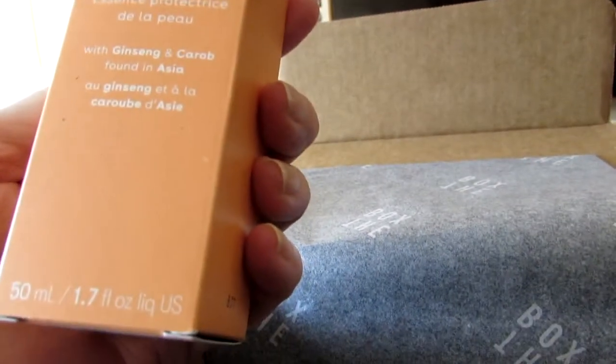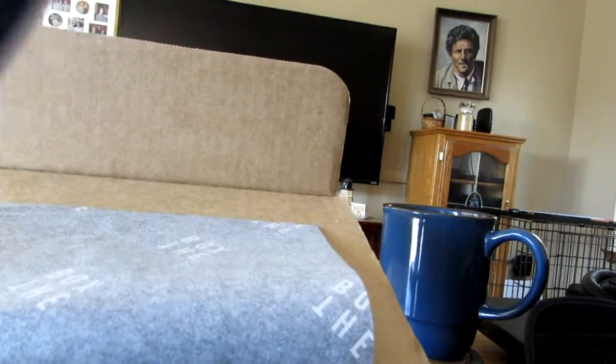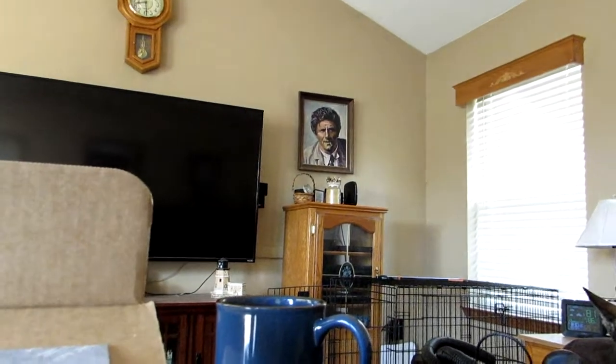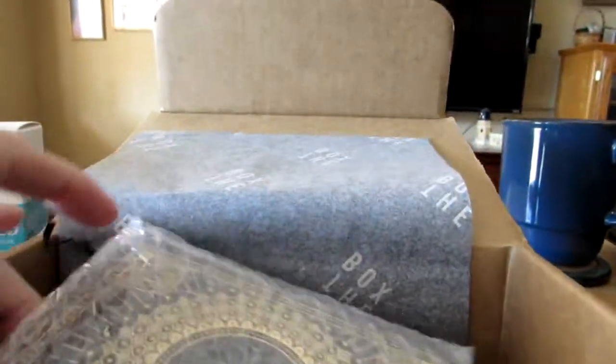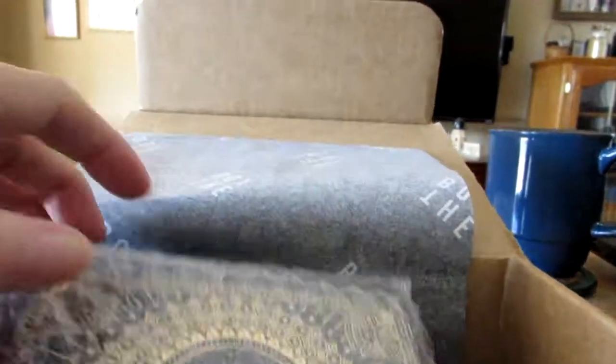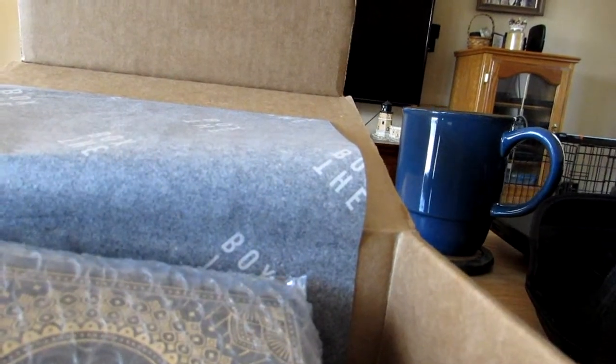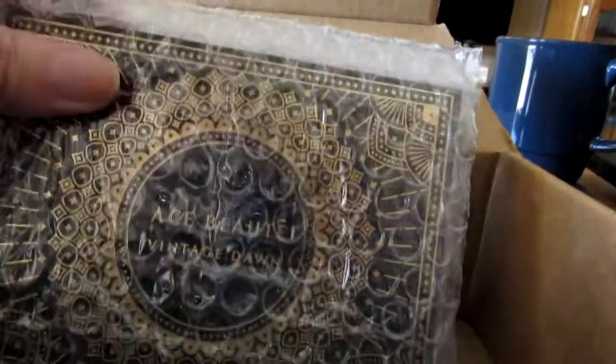Then there is this an essence. Okay, and this is Nuria Defend Skin Shielding Essence, $36. I'll open all the boxes after I get everything out. And there's one more thing in there, item number 6. A lot of people got this from BoxyCharm, but I am not a BoxyCharm member, so I am very happy to get this. I'm not sure if this is the same palette that BoxyCharm gave out. So that is Ace Beauté Vintage Dawn, and it's $35.